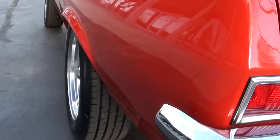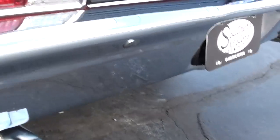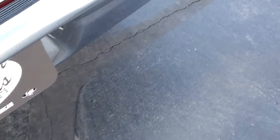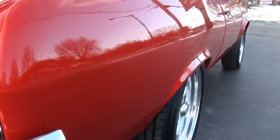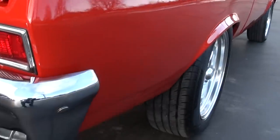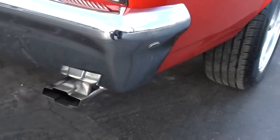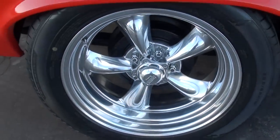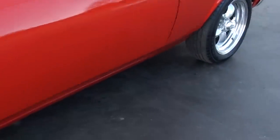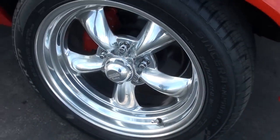Brand new rubber, brand new 18 and 17 inch American Racing Torque Thrust 2 wheels. Again, I'm not knocking those. I just think this car, for what it is, to get that real pro touring look, could use a set of billet specialties and get down a little bit. But it's got a nice ride the way it is. That's the one thing about it. It rides out real nice. Beautiful car. Front disc brakes.